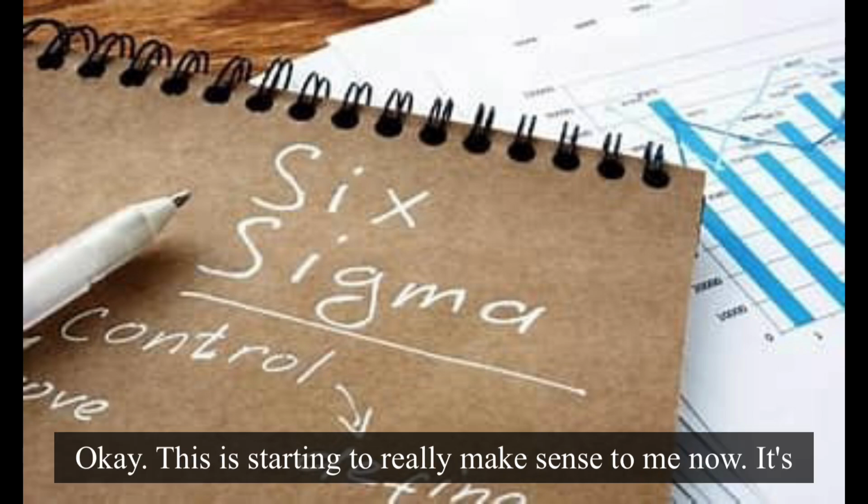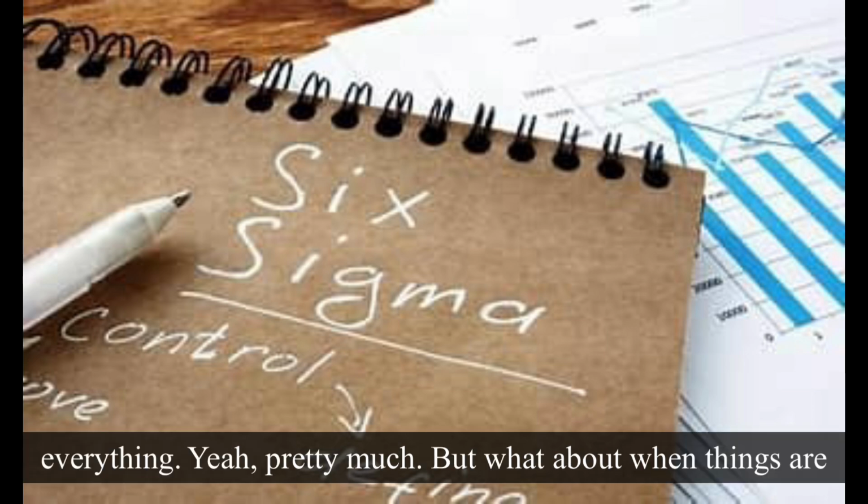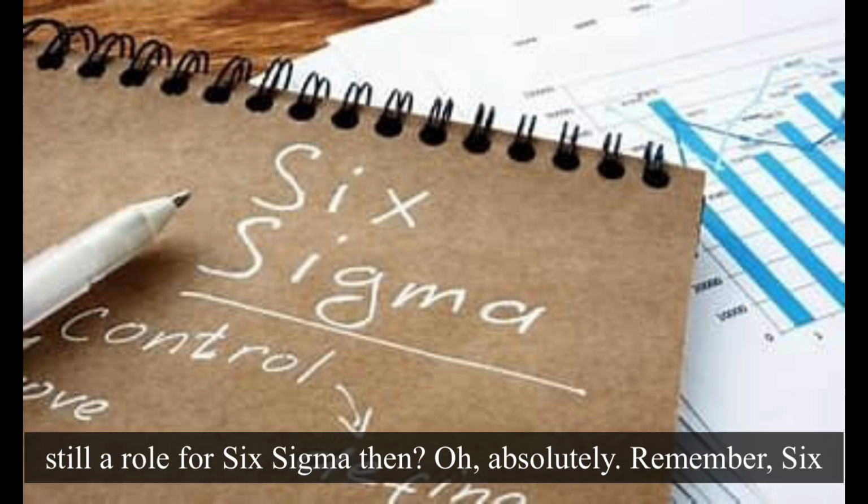Okay, this is starting to really make sense to me now. It's like a data-driven approach to everything. Yeah, pretty much. But what about when things are already going pretty well? Is there still a role for Six Sigma then?